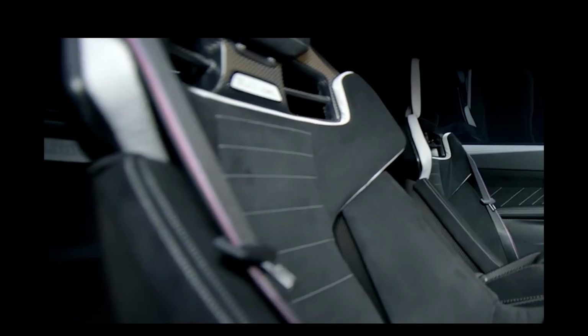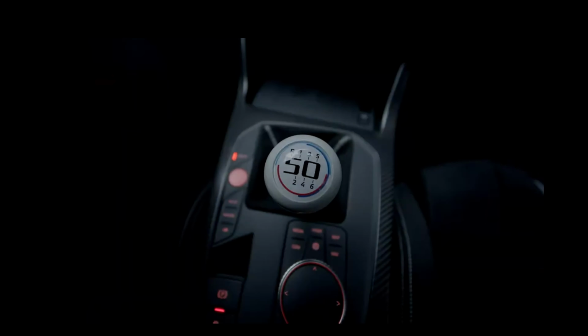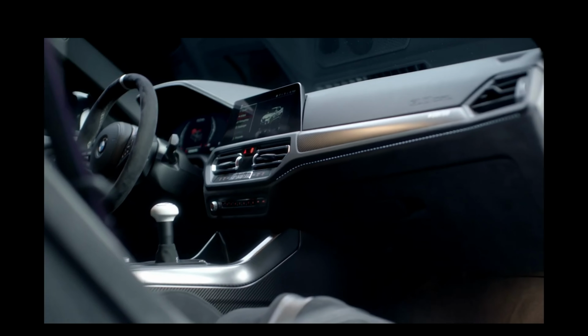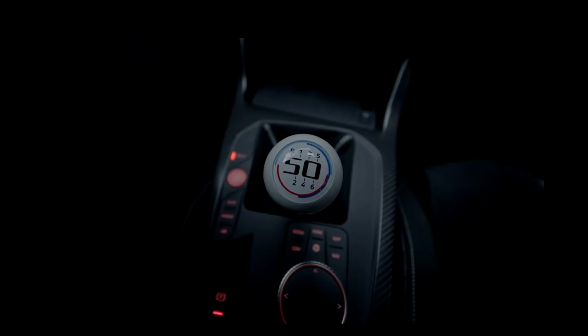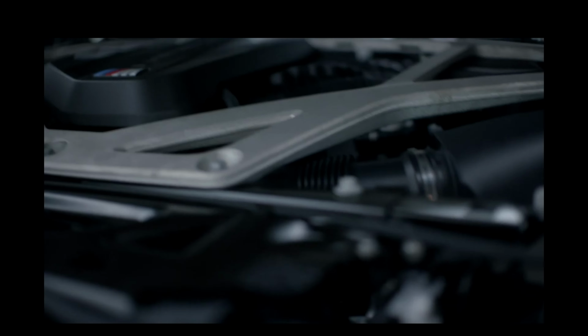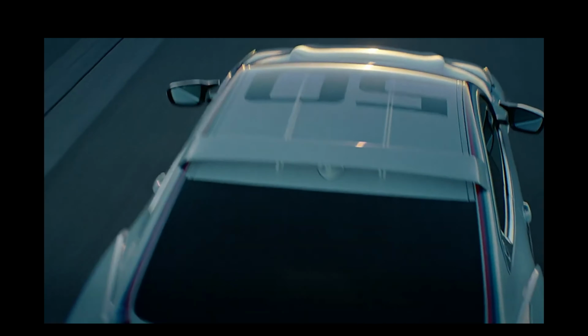There's a rigid crankcase, a forged lightweight crankshaft, and 3D printed cylinder head core, while the cooling system and oil supply are high-performance setups designed for extremely dynamic driving situations. There's 406 lb-ft of torque.